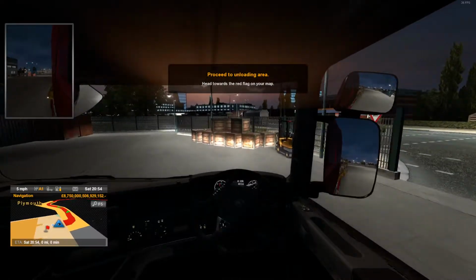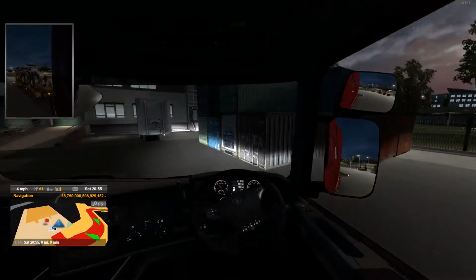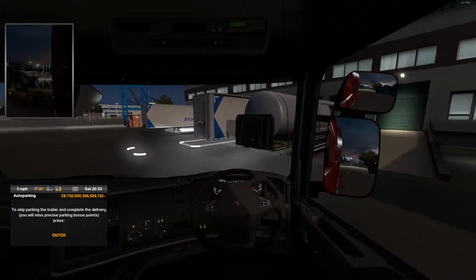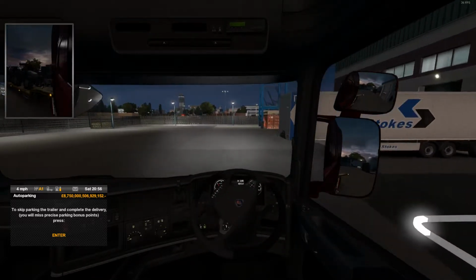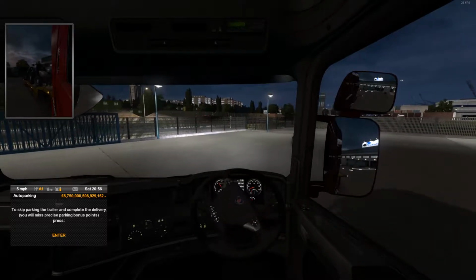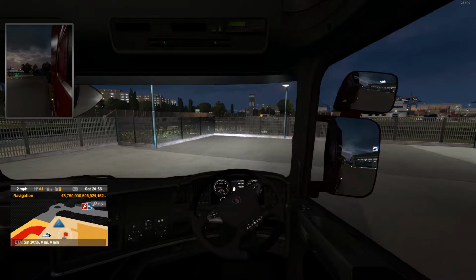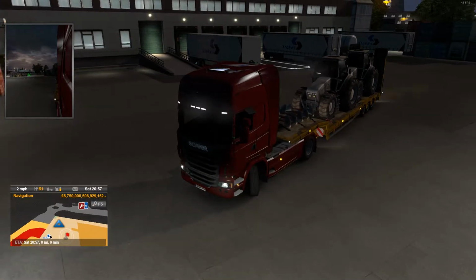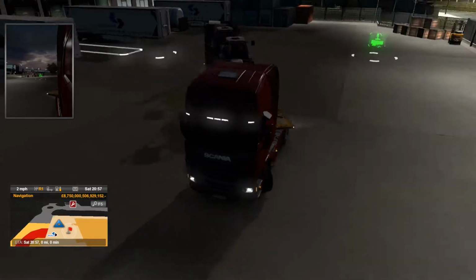So now we need to find the flagged area on the map. Do a 360 round here. There we are, there's our spot. And it's slightly close to the trailers there. It's going to be my first attempt, as if I was doing this for real. I need the cameras, so let me get the cameras out. There we go. So here we go. I need to make sure that I go all the way to the side there. And I do have my beacons on, which I didn't even realise were there. Well, actually, no, they were on the truck.